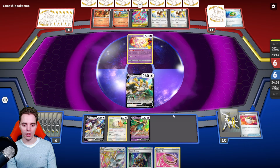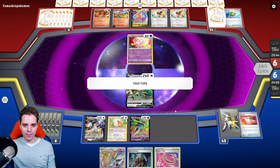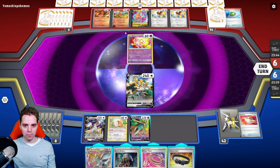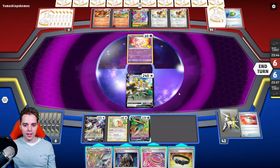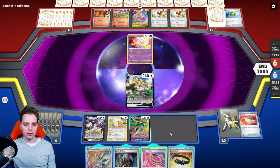Sure. What I'll be doing here is using... Okay, Insta Charge. That's perfect. We are still in the game. That's nice. Choice Belt. We can knock out Rotom. But then we have taken two prize cards and they can go crazy. But they can also collapse away this. So that's pretty interesting.